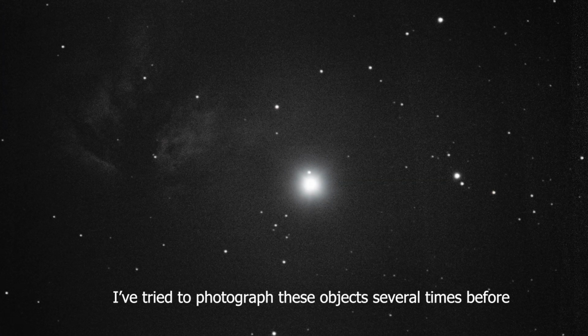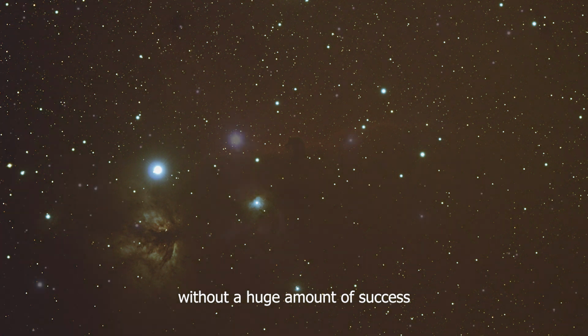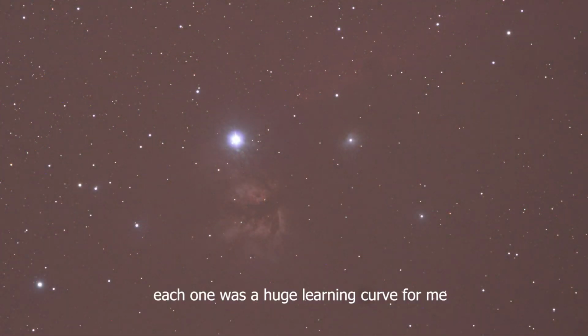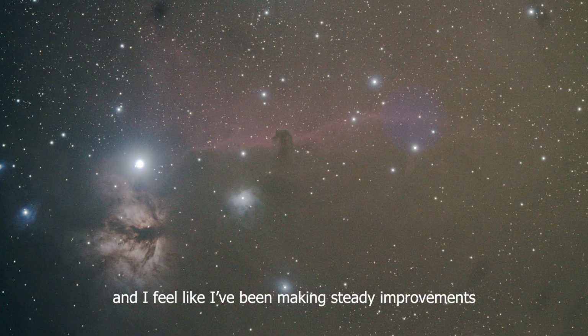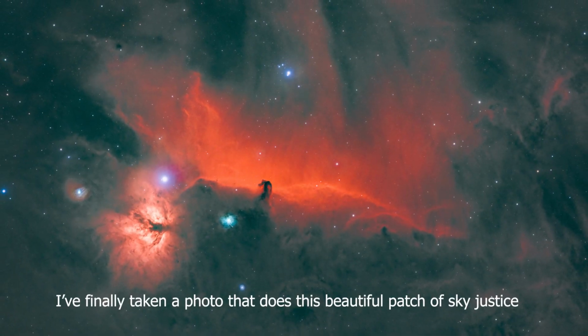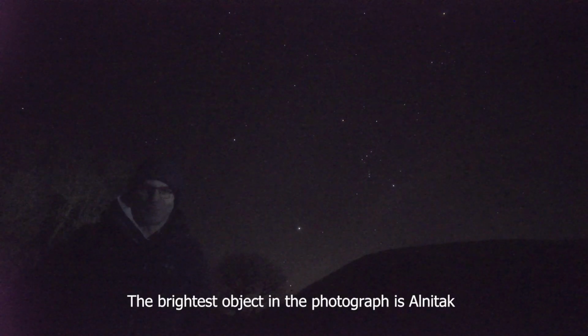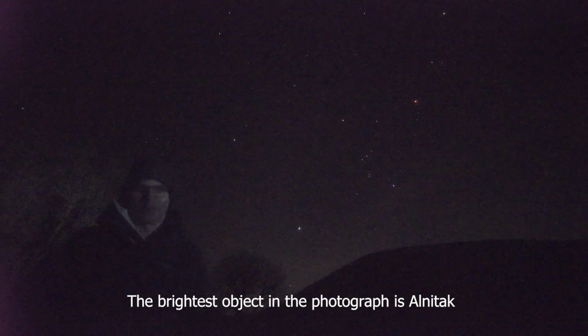I've tried to photograph these objects several times before, without a huge amount of success. Each one was a huge learning curve for me, and I feel like I've been making steady improvements. But this is the first time I feel like I've finally taken a photo that does this beautiful patch of sky justice. The brightest object in the photograph is Alnitak.